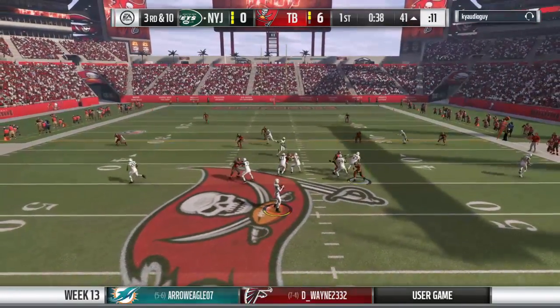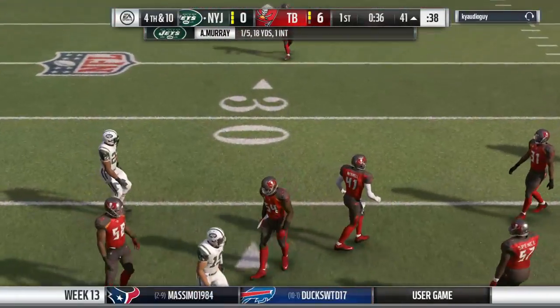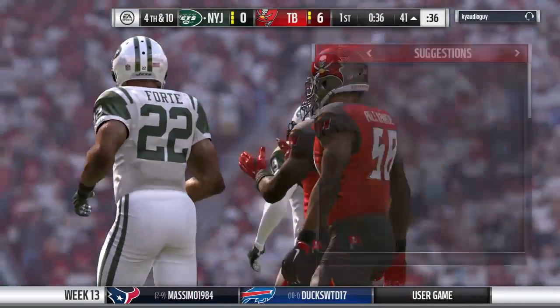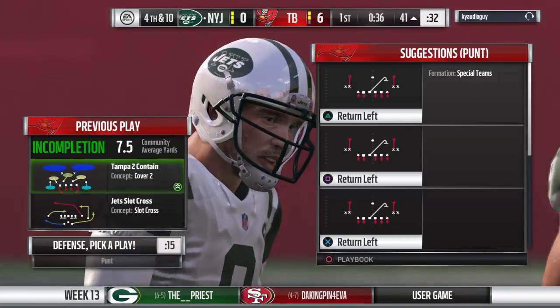Now they'll throw out of the gun, and this is going to be incomplete. He was looking for Devin Smith that time, and it's 4th down. Let's go ahead and try to get into the body and the mind of the linebackers.